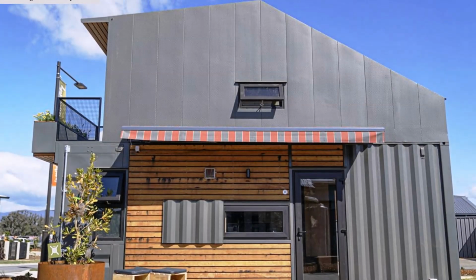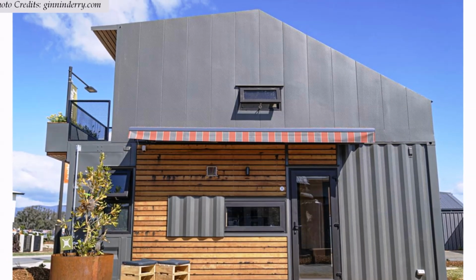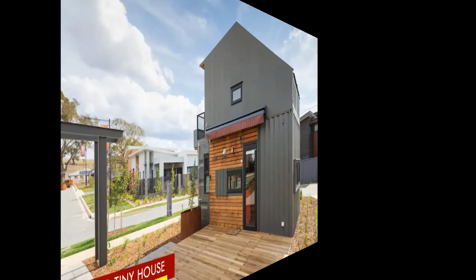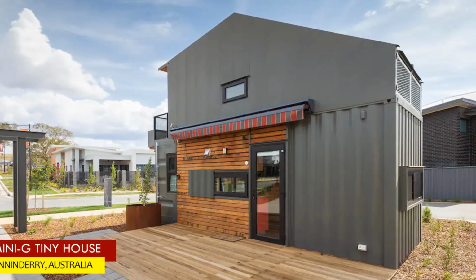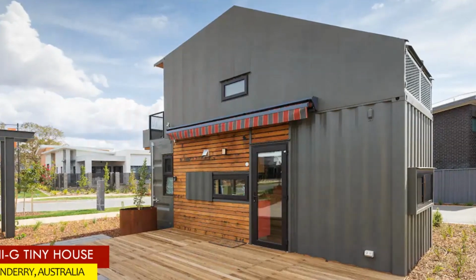Shipping containers can be modified to create container homes of various shapes and sizes. In this video, we bring to you the Mini G tiny container house with a loft built by Stackspace in Australia.